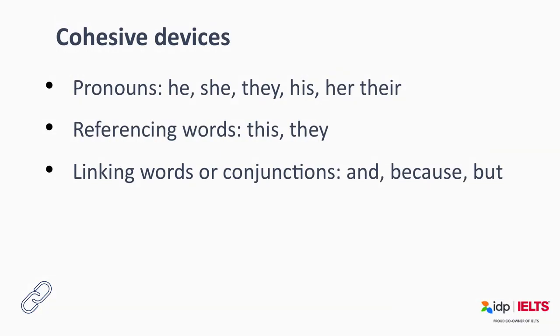Did you replace credit cards with the pronoun they? Did you put in linking words or conjunctions such as and, because, but? Did you put this to refer to something that you said before? Good. You've used what we call cohesive devices to glue your ideas together. So, cohesive devices are pronouns such as he, she, they, his, her, their. Other referencing words such as this, these. Pronouns and other referencing words don't have any meaning when they appear on their own, only when they replace a noun or a series of words that appeared earlier. And linking words or conjunctions such as and, because and but.